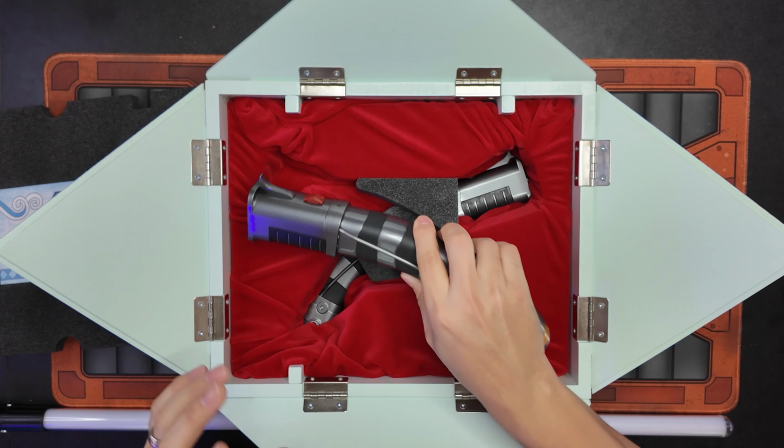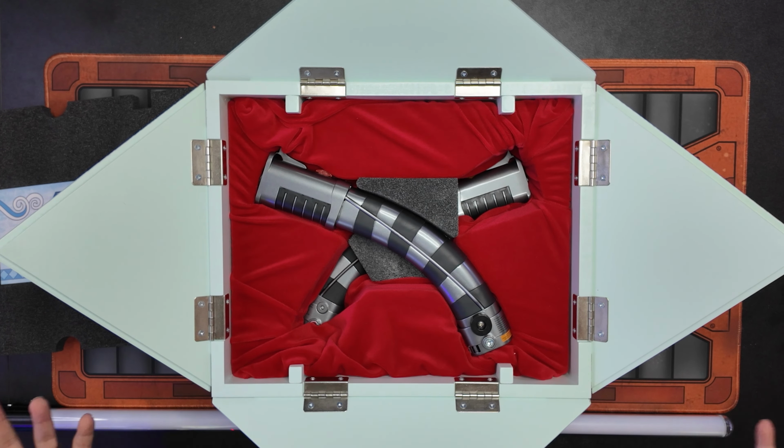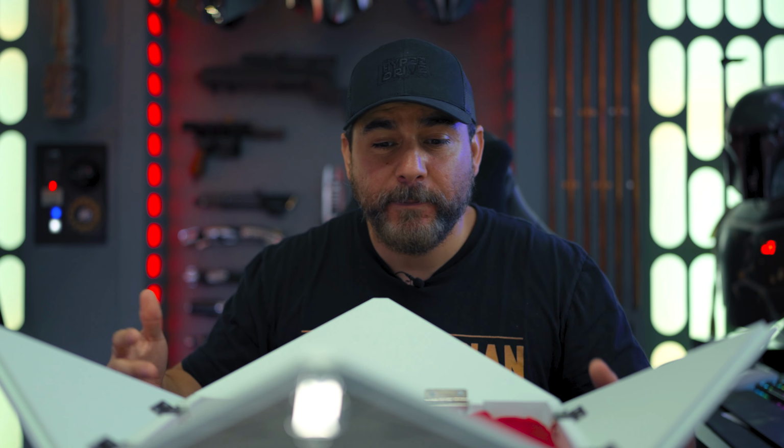Another bummer is that this box set doesn't feature any music when you open up the box. It's not the first box set to not feature music, but it is nice to have that. And considering that some of the other boxes came with it, I feel that all of these box sets should feature music.